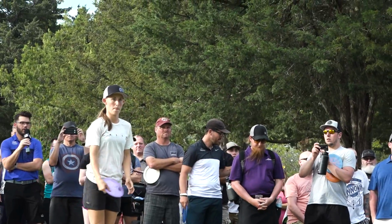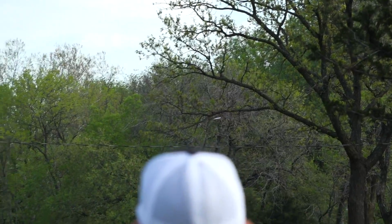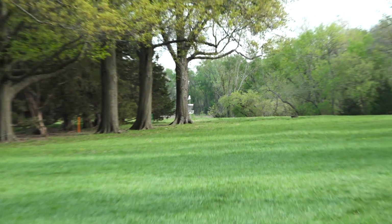There's Paige Pierce with a bio defender. Looking to take advantage of the distance of this hole. This is a pure line. If it stays in the air to get left, it has. That is inside the circle. Carry me, guys. Let's go.